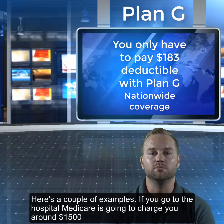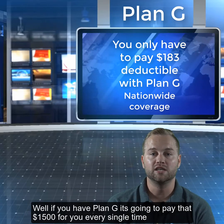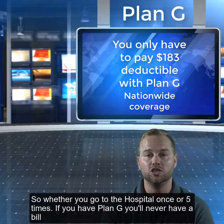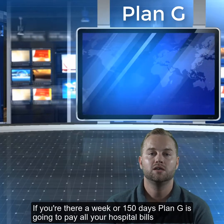Here's a couple of examples. If you go to the hospital, Medicare is going to charge you around $1,500. Well, if you have Plan G, it's going to pay that $1,500 for you every single time. So whether you go to the hospital once or you go 5 times, if you have Plan G, you'll never have a bill. If you're there a week or you're there 150 days, Plan G is going to pay all your hospital bills.